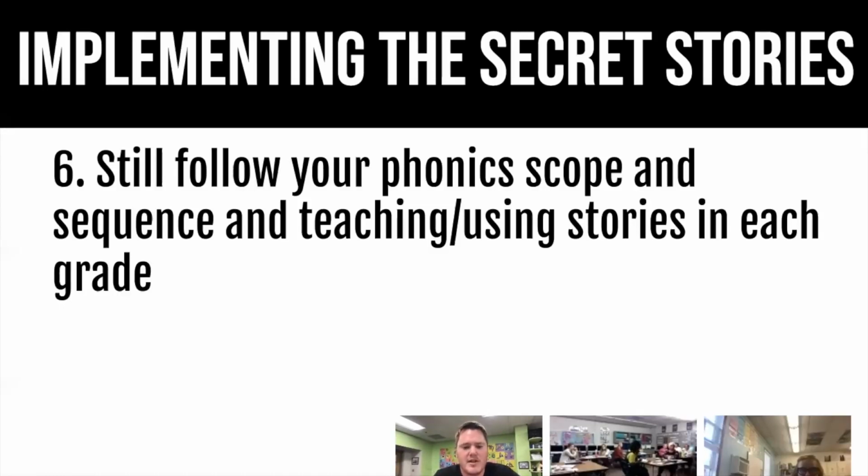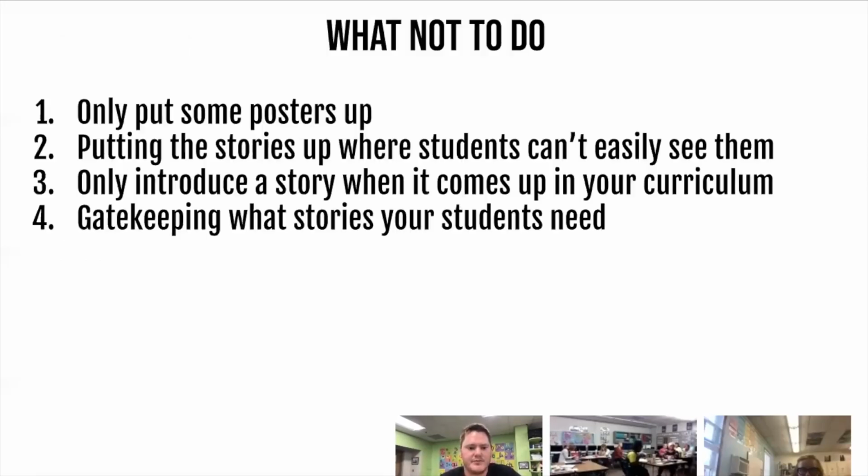The stories are going to be pretty much the same in every single grade. Again, you might make your own little twist on it, but it's going to be connecting to that poster that they're going to see over and over again.